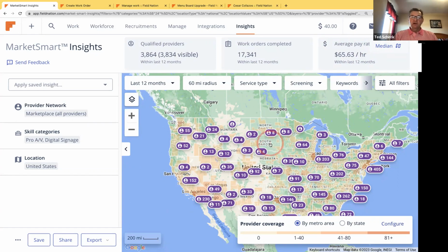Now, this is all great information. I can add to it by adding filters of making it more recent, honing in on the radius, taking a look at some of the keywords that were involved with the work order. Is there a particular menu board? Other filters are going to tell us more about our individual providers so that we can hone in on that exact provider that we're going to want, the exact type of provider, knowing how many of them are available.